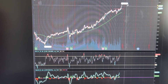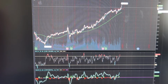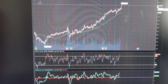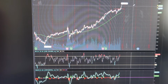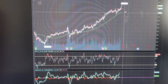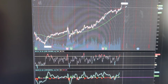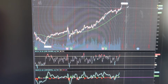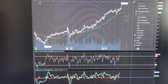So I'm just going to set alerts. I set my alerts here for when market price is at or below $275, and I set my alert for when market price is at or above $281. What does that mean? That means that I'm just solely going to keep an eye out for this company, waiting for a pullback. If it breaks below $275, then I can understand that that is a much better price point to get in at and hold for a long-term investment, right?